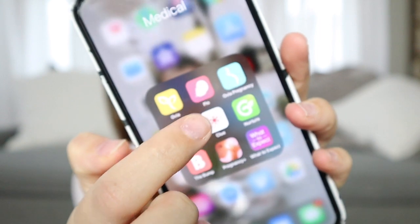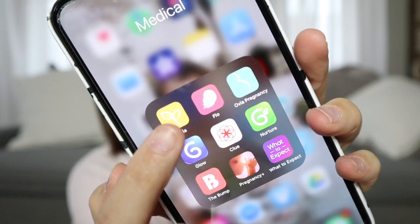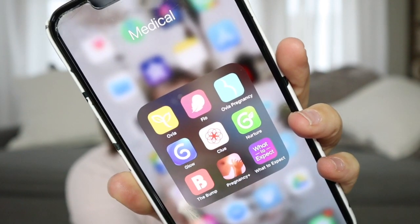So the first thing that I wanted to mention are some apps that I like to use to track my ovulation. The first one that I really liked to use was Flo, as you can see, it is this one right here. And I also liked using Ovia. I have Ovia now, and then I have Ovia Pregnancy that I switched over to when I found out that I was pregnant. But I really liked using Ovia Fertility. Basically, I have been tracking my period on here for like 2 years. So I feel like my ovulation and everything is really up to date and pretty accurate.